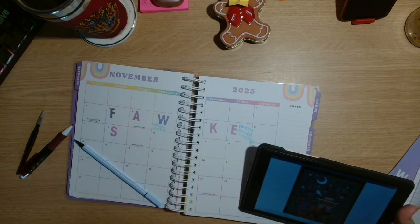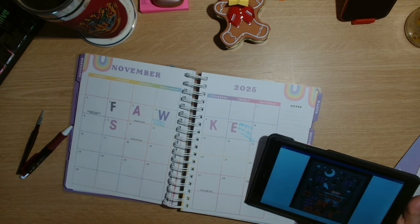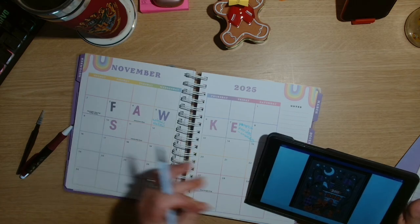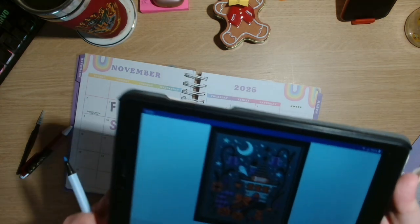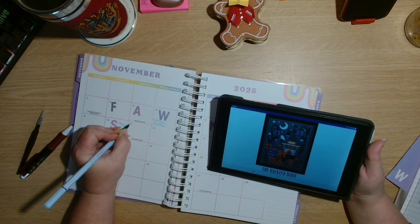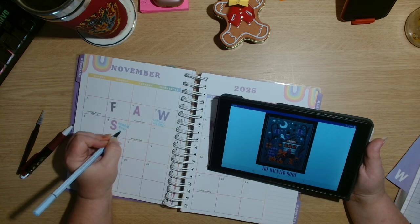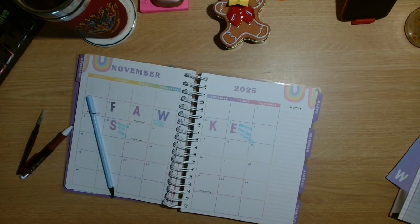Anyway, yes, so haunted boot. Could we put it in for spooky? For the ghost and the spooky. Haunted boot. Put it in for spooky. Yeah. So what else do we have?